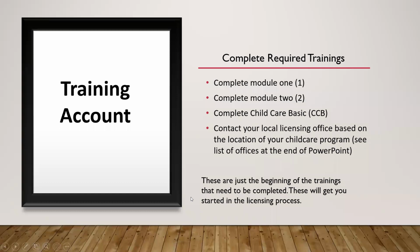Now that your account is complete, there's a link that says register for training. You will click that button and a host of trainings will be made available to you. You will complete under orientation module 1 and module 2. Those are the very first 2 that are required before your appointment with the licensing office. And if you choose, you could also complete the child care basics or CCB. Once you have completed modules 1 and 2, you can contact your local licensing office based on the location of your childcare program to schedule your visit to submit your application and all of your documentation.